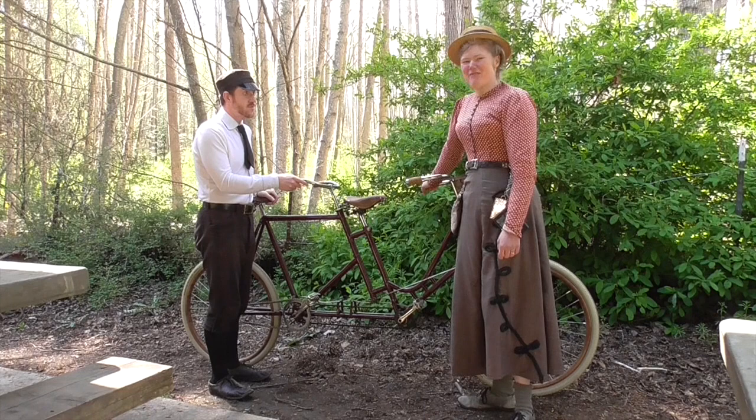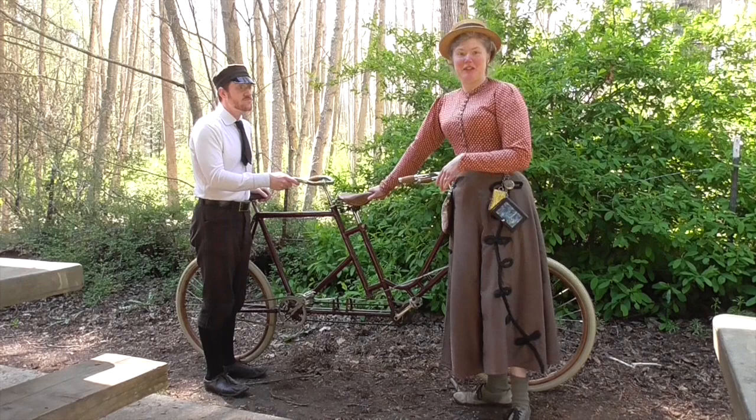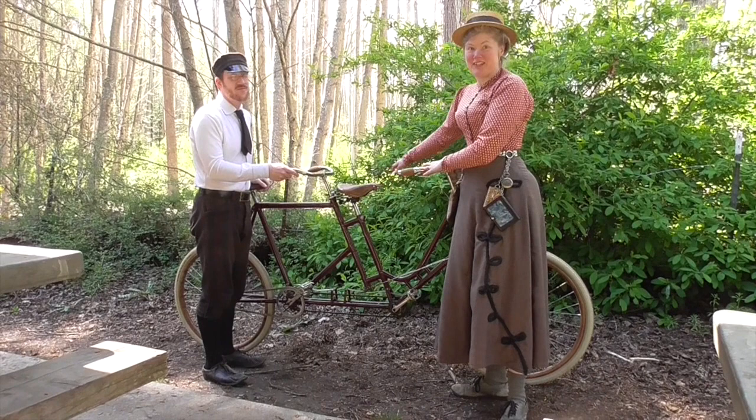And these often got called courting tandems, but they were just as much for married couples. And in fact, a lot of the time, because married couples tended to be a little more established in life than someone who was just dating, they tended to have a little more money. So these were actually owned by more married couples than necessarily people who were just dating.